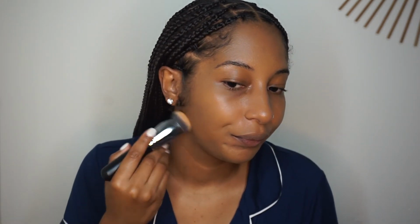I don't know how I feel about it. Not even about the color, just about the formula and consistency. It kind of feels like maybe this is light coverage, because I feel just a little bit like nothing's on my face. So yeah, I feel like this foundation is pretty light, medium coverage. I don't know, we'll see once the full face is done. I don't absolutely love it, but I don't hate it either. It's giving me very natural, not really soft glam, but that's okay.